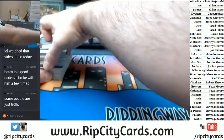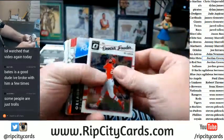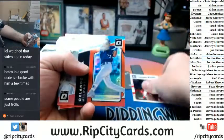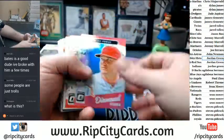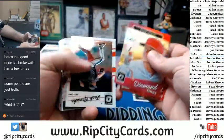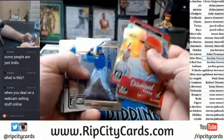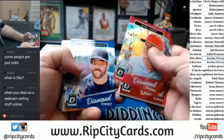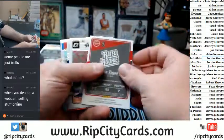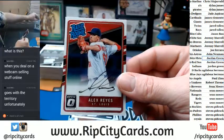All right, last one. What do we got? That's an Arcia /299, the rookies. A Benintendi rated rookie, Brad Miller refractor. He's upside down. I don't like the upside down one. St. Louis Cardinals. Alex Reyes autograph.